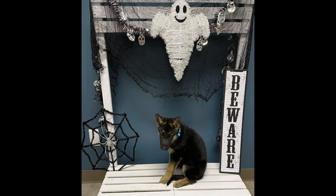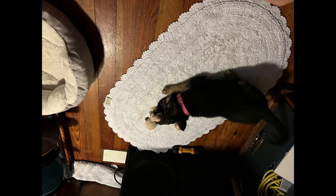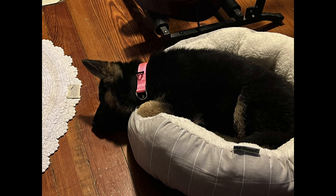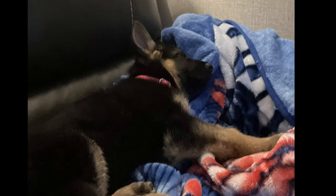One of her first visits to the vet, Halloween time. Her first stuffed animal was a monkey. She loved that monkey. Settling into home life with us. She slept on that bed for days. This is her first camping trip. Poor pupper dog, she's tired.